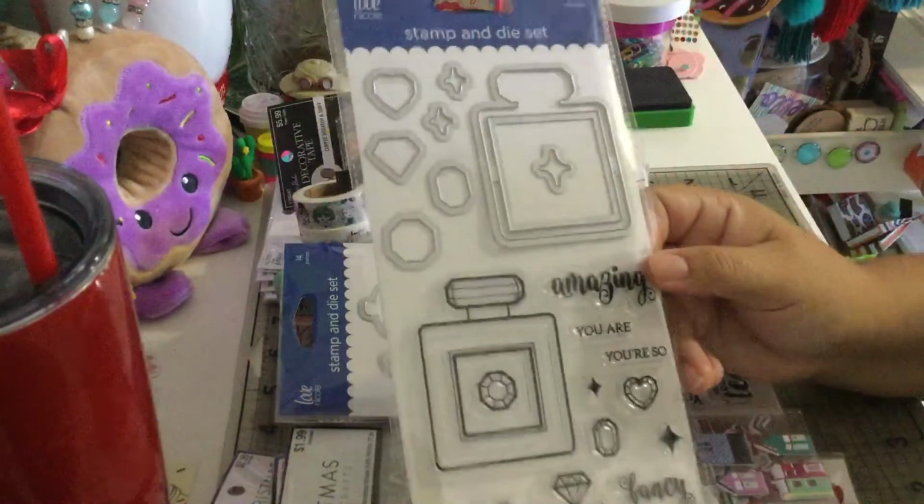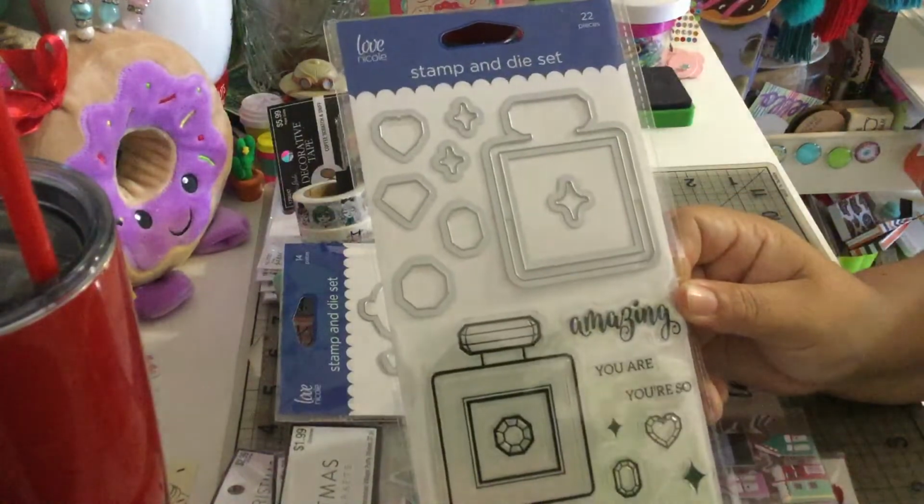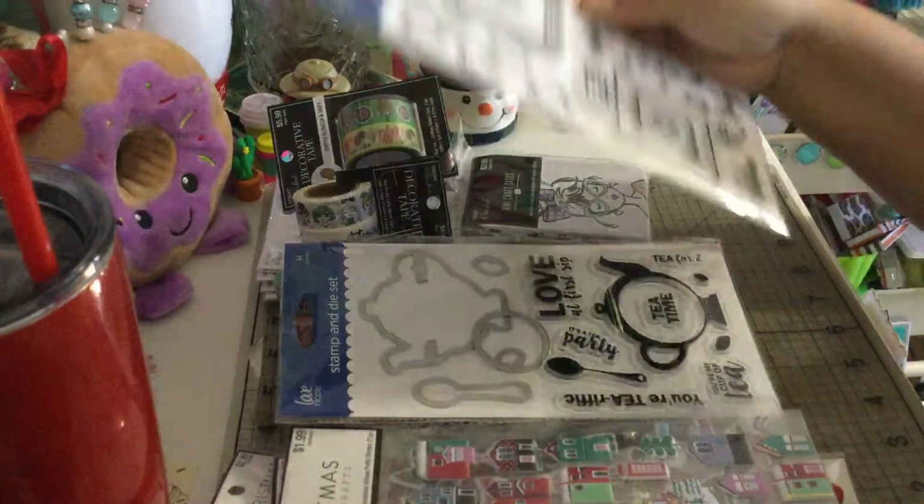And this other one that is a perfume, and these are perfect for shakers. So I'm so excited about this. I can't wait to use them.